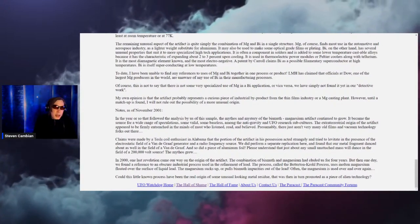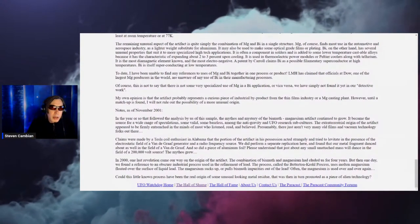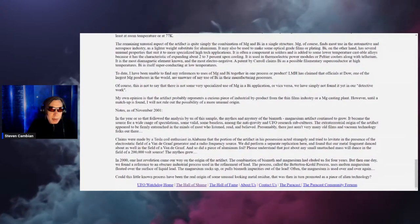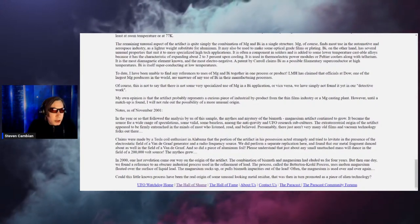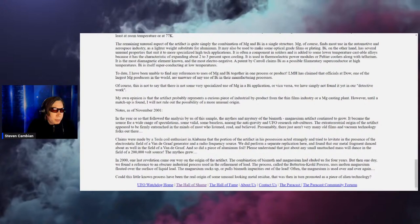My own opinion is that the artifact probably represents a curious piece of industrial byproduct from the thin films industry or a magnesium casting plant. However, until a match-up is found, I will not rule out the possibility of a more unusual origin. And then there's notes as of November 2001.